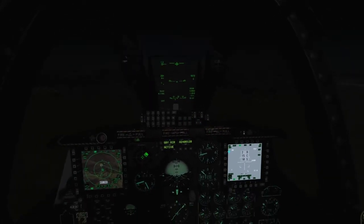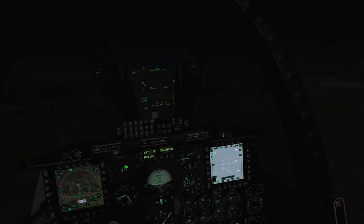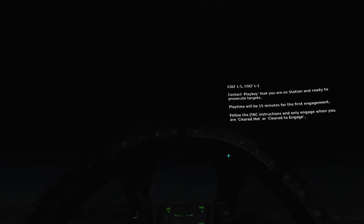Colt 1-1, Colt 1-2, contact Playboy that you are on station and ready to prosecute targets. Playtime will be 15 minutes for the first engagement. Follow the JTAC instructions and only engage when you are cleared hot or cleared to engage.